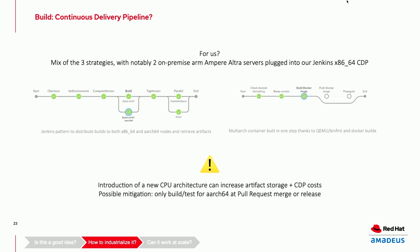If you were trying to build and test for everything, you would possibly need to double your infrastructure. From our experience, it's a bit overkill, because ARM server architecture is quite mature, so you have little chance to introduce bugs that are ARM-specific. So, without disturbing your developer workflow too much, you can test only at pull request merge or release time.